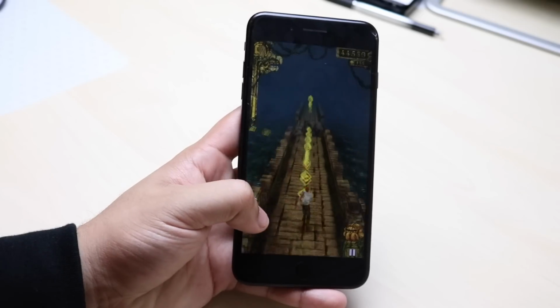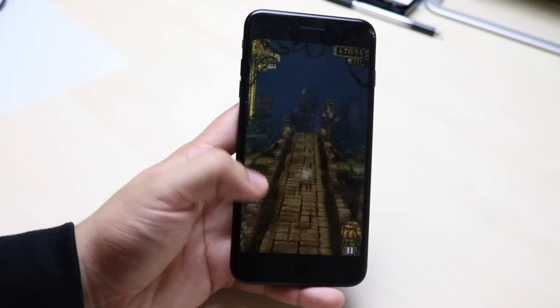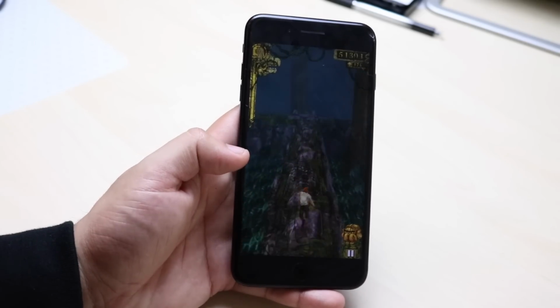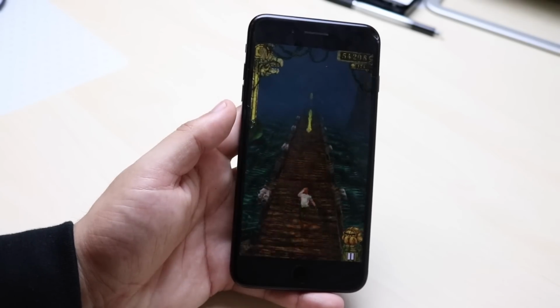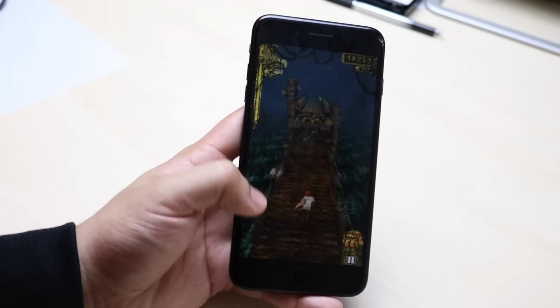Some other notable things to note: you do have a vibration motor for the home button. You have Touch ID too. You do have IP67 dust and water resistance, so you're able to dunk it in water 1 meter for up to 30 minutes. That's pretty good. The screen is not AMOLED, but it's not that big of a deal. You don't have any wireless charging. You don't have a headphone jack, but you do have a stereo speaker effect, which is pretty cool. And you're going to get updates for about 3 years now.